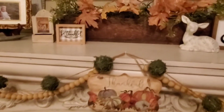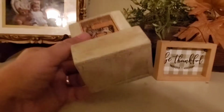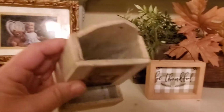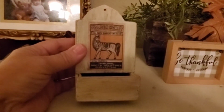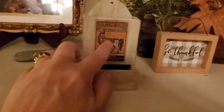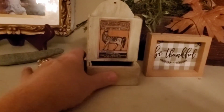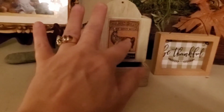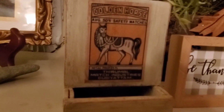And I didn't intend for that to be my fall mantle, but after I did it, I kind of loved it. Now, the reason I brought you over here is to show you that I had done, I don't know if you remember from the thrift haul a day or two ago, this was just wood, which you can still see. It was hard to reach down in there, so I didn't bother. But it's just wood, and I paid $1 for it. But I used another one of those images. See, what I do is I find my images, and I get them printed out, and then I just Mod Podge them onto whatever.